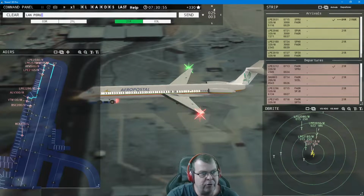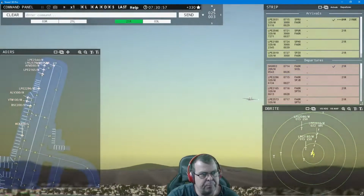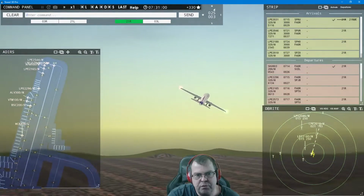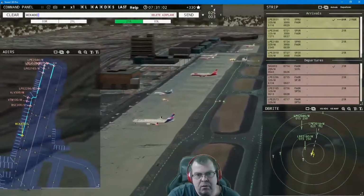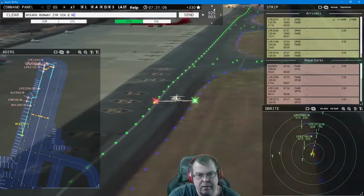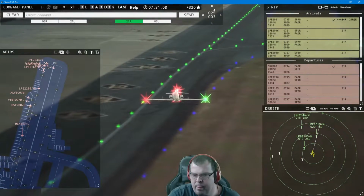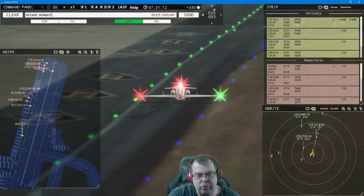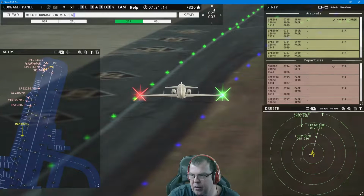Land Peru 2212, contact departure. Contact departure, goodbye, land Peru 2212. Maverick 400, runway 21 right via Quebec 9er. Runway 21 right via Quebec November, Maverick 400. Maverick 400, runway 21 right via Quebec 9er.